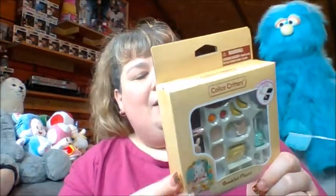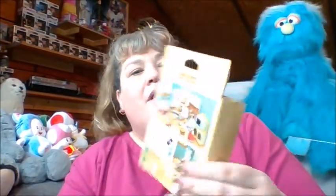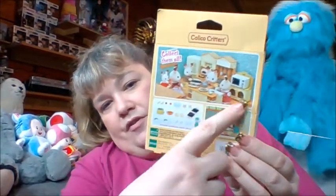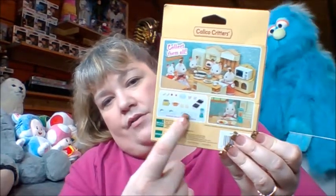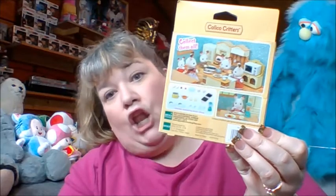Yay. So, Calico Critters is made by Epoch. Apparently, they're based in Tokyo and New Jersey. Who knew? Cool. So, here's the back of our set. It's kind of showing the other kitchen set. Check out my review of the microwave cabinet I did. And then here is all the items that's in this set. A lot of stuff. I don't know if it says how many pieces.